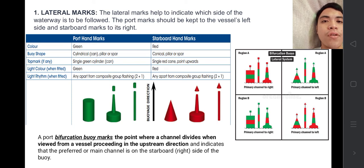The colors of the port hand and starboard hand are different, which you can see: the port hand is green and the starboard is red. Buoy shape, for the port there could be cylindrical or can, pillar, or spar. And for the starboard, there are conical, pillar, or spar. The top mark is a single green cylinder, and on the starboard side a single red cone pointing upward. The light color of port hand is green and the starboard hand is red.